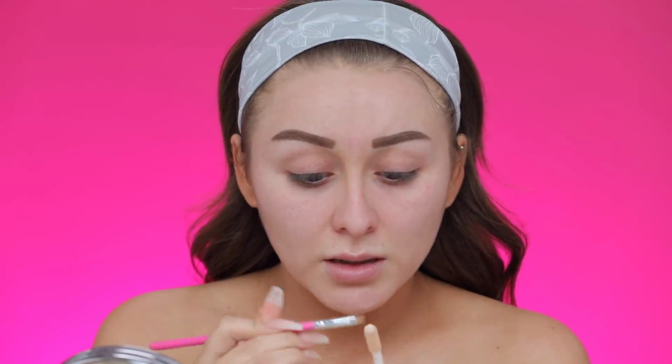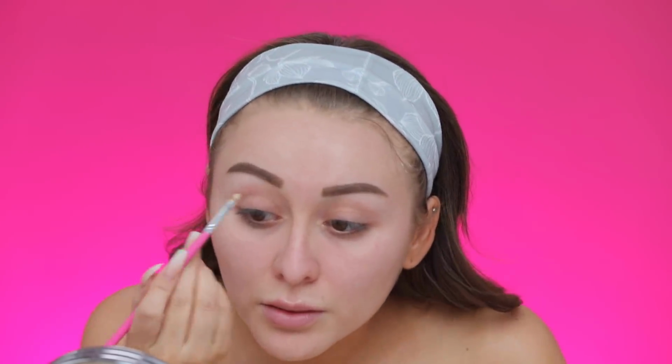Alright, so now to clean them up, I'm going to be going in with a little bit of concealer and a flat brush. And I'm just going to underline right under my brow so it can be nice and defined.